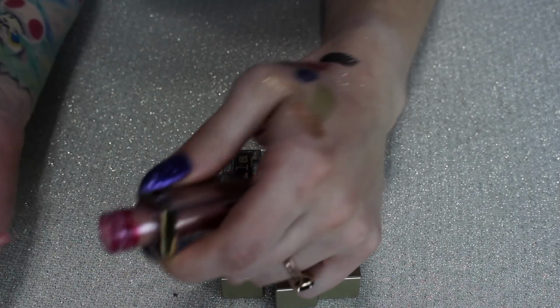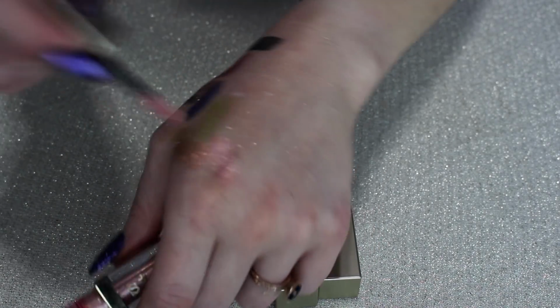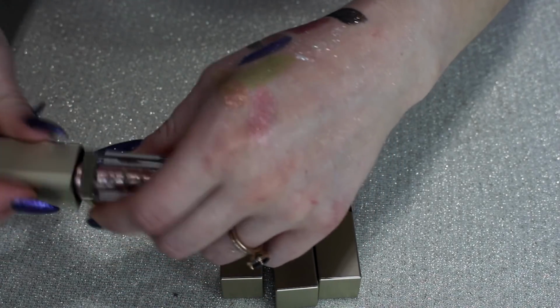This one is called Enchantress. I think this is a peach. Yeah, it's just a peach. It's getting a little dry actually. It's not special, and it's getting old. I'm gonna toss this one.